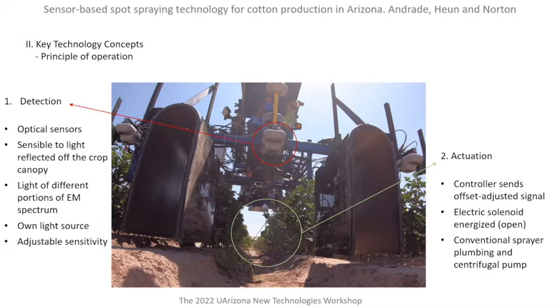And again, I mentioned to you new algorithms in the system, with automatic sensitivity adjustment. That's a great advantage compared to the WeedSeeker 1, the original system. It had no adjustability on the go. On the right, actuation. That is the fancy way to say spray.